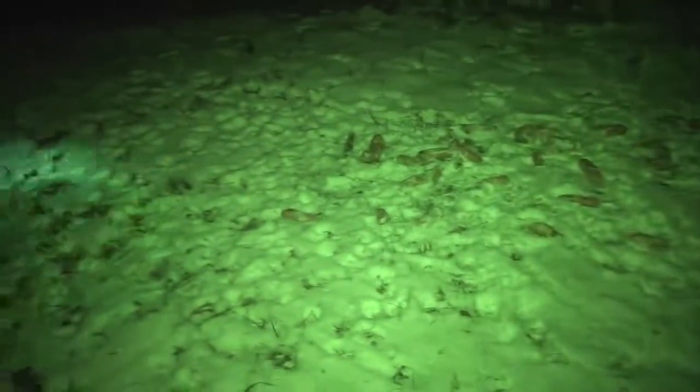They ate most of the bait. You see how many steps out here? That means they're coming here all the time.